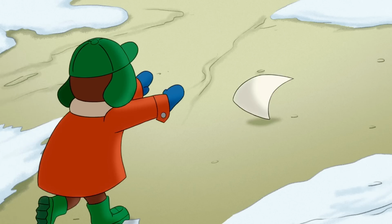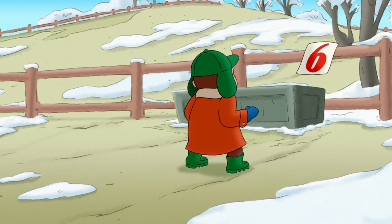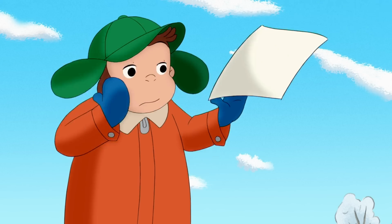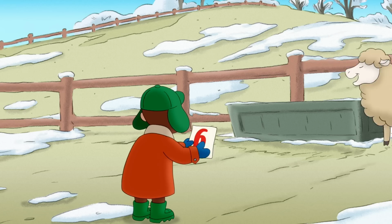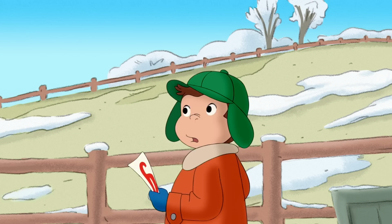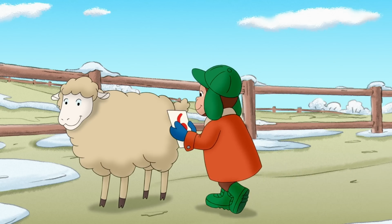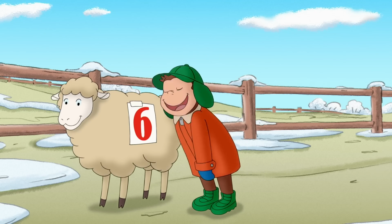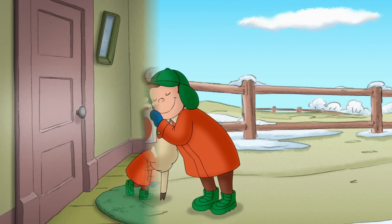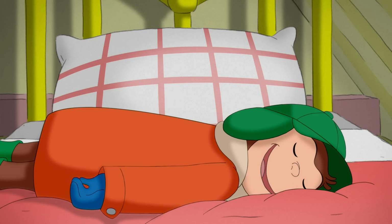George went to get the number six when it turned into a nine. Then it turned into a six again. How was the number doing that? A six was an upside down nine, and a nine was just an upside down six. Sheep number six and sheep number nine were the same animal. The missing sheep had been there all along. George's way of counting sheep was harder than Grandma's, but it sure tired him out.